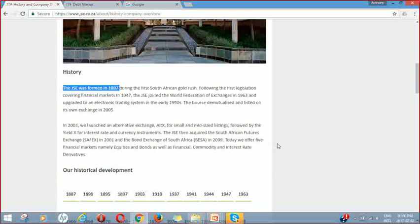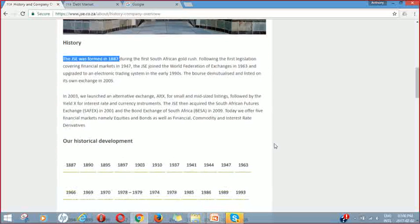So the point I was trying to make there is that the JSE is a good gauge to identify how developed a country's financial system is. The more companies you have on the JSE, on the exchange, you could say that the country as a whole is doing a lot better. Because remember, companies want to generate capital, and in order to do that, they need to list on an exchange.